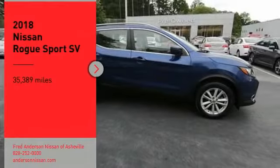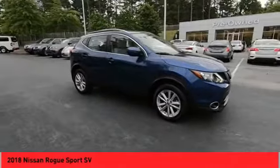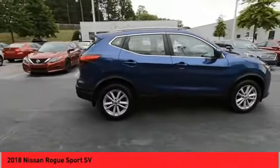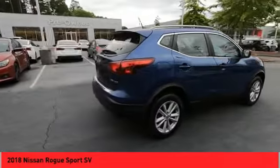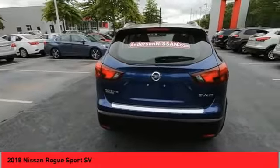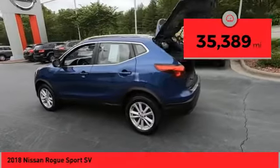Come test drive the 2018 Rogue Sport. The Nissan Rogue Sport is a subcompact SUV that provides all the functionality. A smooth ride, lots of cargo room, and a roomy back seat is a recipe for a pleasant traveling experience. This vehicle has less than 40,000 miles.